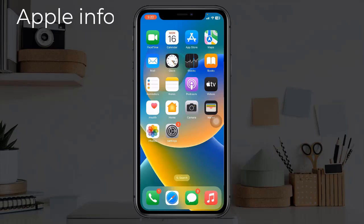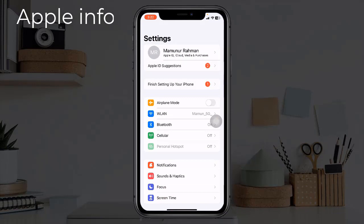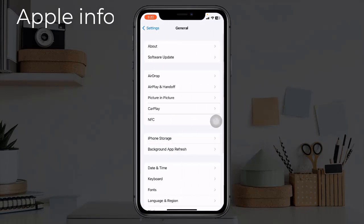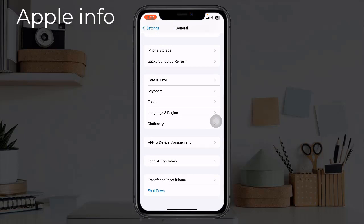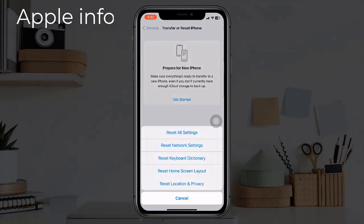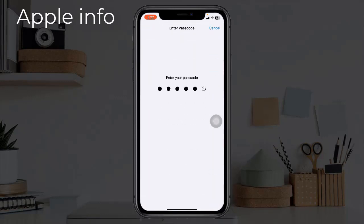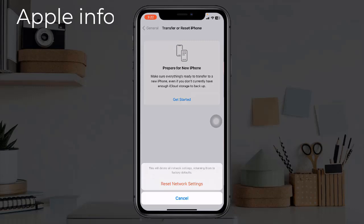Solution 10. Reset network settings. To do this, open the Settings app, find and tap on General, scroll down to the bottom, tap on Transfer or Reset iPhone, tap on Reset, select Reset Network Settings, enter your iPhone's passcode. In the pop-up window, select Reset Network Settings to confirm this process.